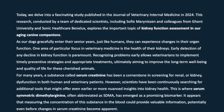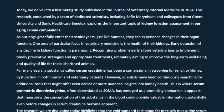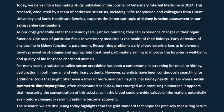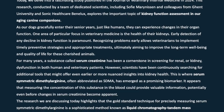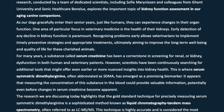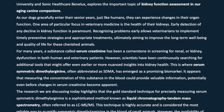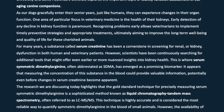As our dogs gracefully enter their senior years, just like humans, they can experience changes in their organ function. One area of particular focus in veterinary medicine is the health of their kidneys. Early detection of any decline in kidney function is paramount. Recognizing problems early allows veterinarians to implement timely preventive strategies and appropriate treatments, ultimately aiming to improve the long-term well-being and quality of life for these cherished animals.